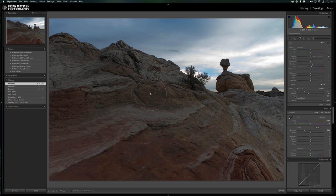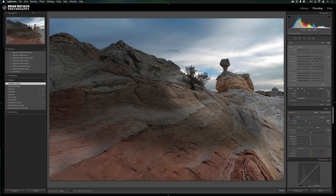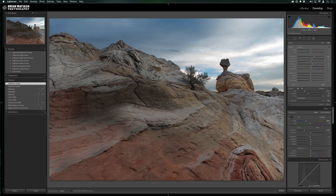Nice big brush size, small feather, and I'm going to just start drawing all throughout this area here. And you can see how as I approach the edge, it's actually not touching the sky, which is what I want. And so we'll go here and then through the middle.